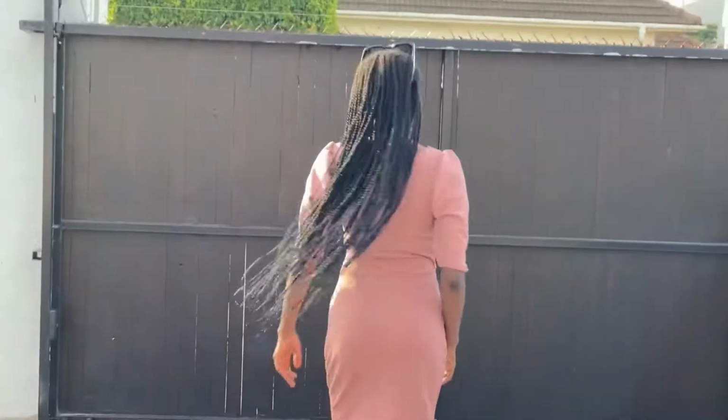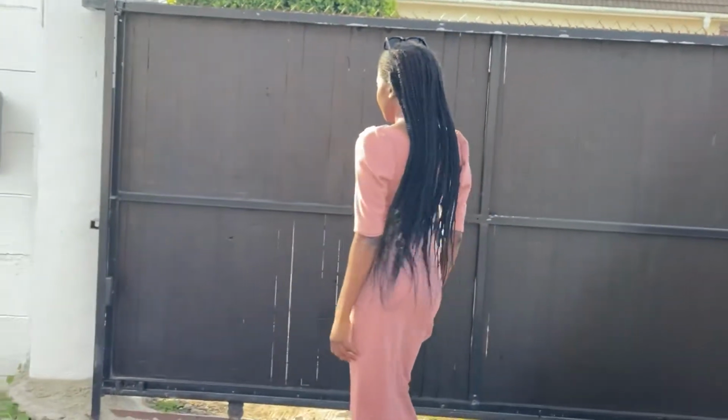Outfit number five, I have this rose pink long dress. And again, I have pleats on my arms. I don't know what's up with me and pleats. And I wanted the arms just a little bit bigger, and they came out just perfectly. And need I say more? I don't think so.